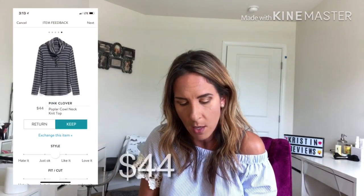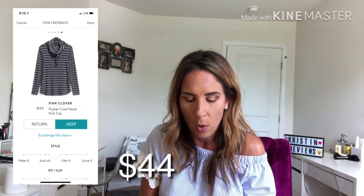So let's see here. This is the Pink Clover Polar Cow Knit top in extra small, and it's navy, and it's $44. Okay, so what I'm gonna do here is try this stuff on, let you know my opinions and what I like, and at the end I'll do a total of what everything costs, my box, and then let you know exactly what I decided to keep. Okay, keep watching.